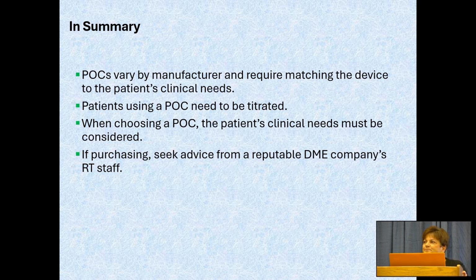So in summary, POCs vary by manufacturer, and you really need to match that patient's current liter flow or prescription with their clinical needs and their device. They need to be titrated. Can't say that enough. We have to consider those clinical needs, and always, if you have a patient that is considering purchasing a unit, steer them clear of the internet right now. They really need to go to a professional like us. Okay? Any questions? I think I hit every slide.